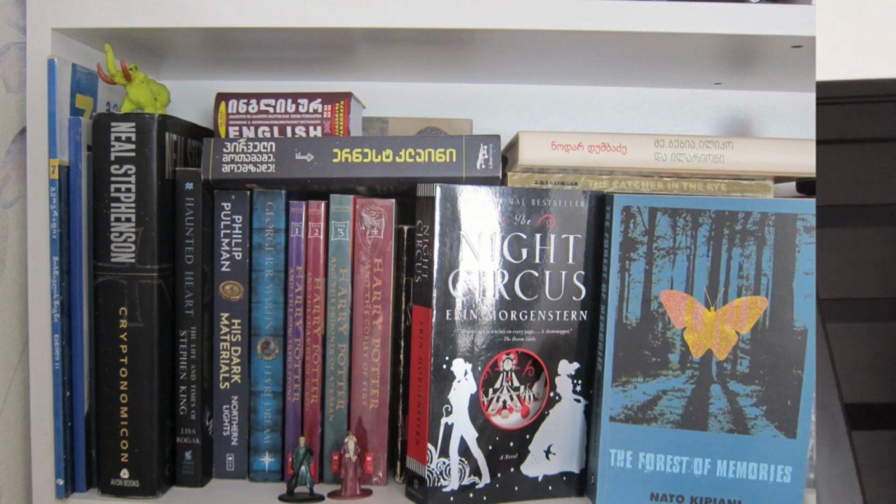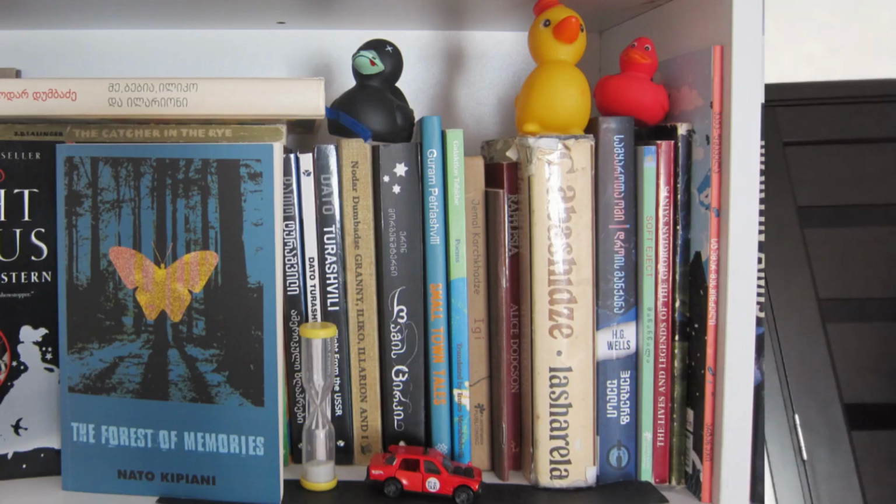Compartment 9 is a mix of fantasy and science fiction on one side, and the other side is books that are Georgian, either Georgian literature in English or books in Georgian. And we also have this Mammoth, which was on Cryptonomicon for March of the Mammoths. There's a Dumbledore to go with the Harry Potter. You can see the fourth Harry Potter is still in cellophane because I DNF'd the third. I haven't got any further with the series.